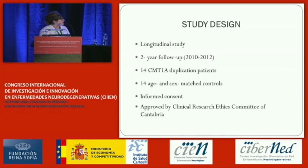The study was designed to carry out a longitudinal follow-up during a 2-year period, including 14 CMT1A patients who were assessed twice, at baseline and 2 years later, and 14 age and sex matched controls who were assessed just once, with the same protocol applied in patients. Every participant must sign an informed consent, and the study was approved by the Clinical Research Ethics Committee of Cantabria.